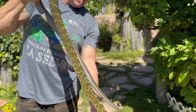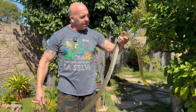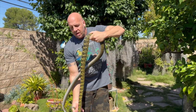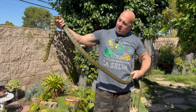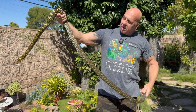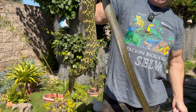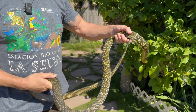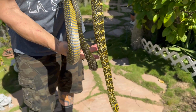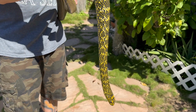So he's grown a lot this year. I fed him pretty decent this summer especially. So he's put on some size for sure. I'll show you the female next just to give you an idea of her size. If you want to see what she looks like color-wise, go back and watch the previous video. I'll put a link for that so you guys can track that back.